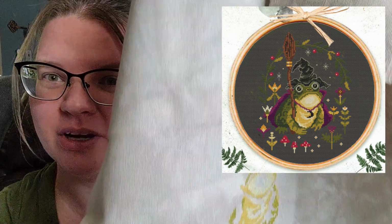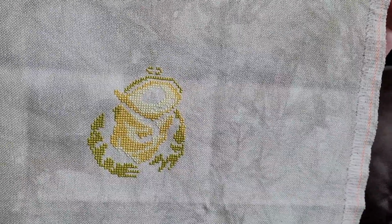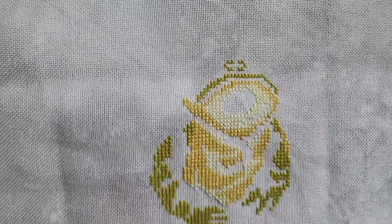Then I have this one, which is called Cast a Spell from Mama Witch Cross Stitch. This is the one that's on fabric that I didn't dye. It's a 32 count, which is the first time I've done a 32 count, from Jody from Steel City Stitchers. So it's a frog started there. I'll show you what the pattern's going to be over to the side. I have really enjoyed stitching on this count. It's just one thread, one over two. Let's see if I can show you. That may be one of my favorites so far. We'll see. I really enjoyed working on that one.